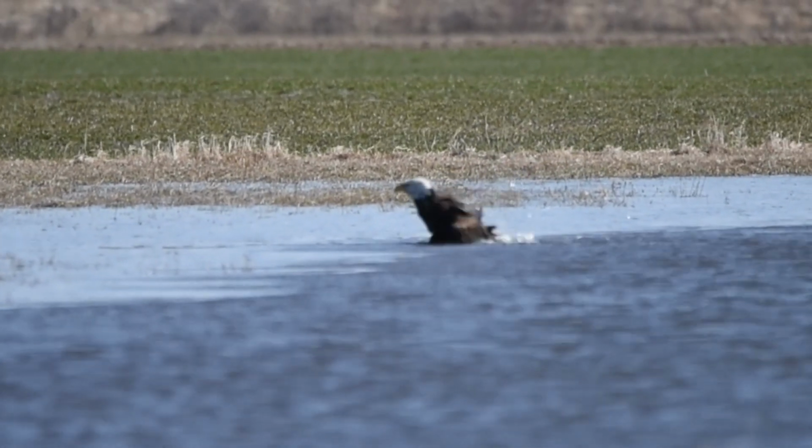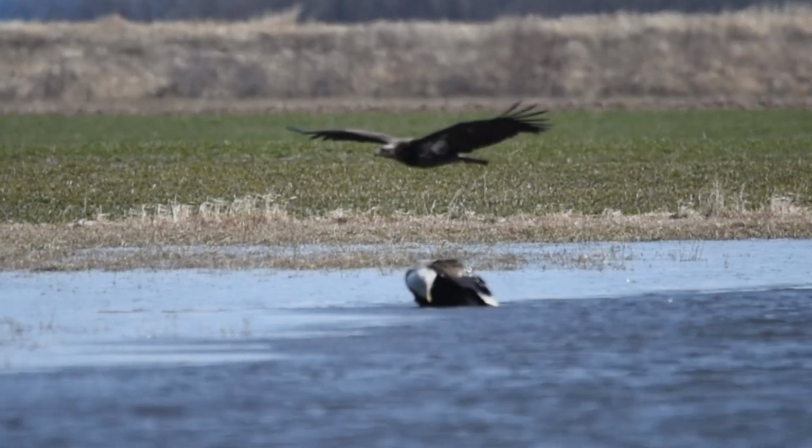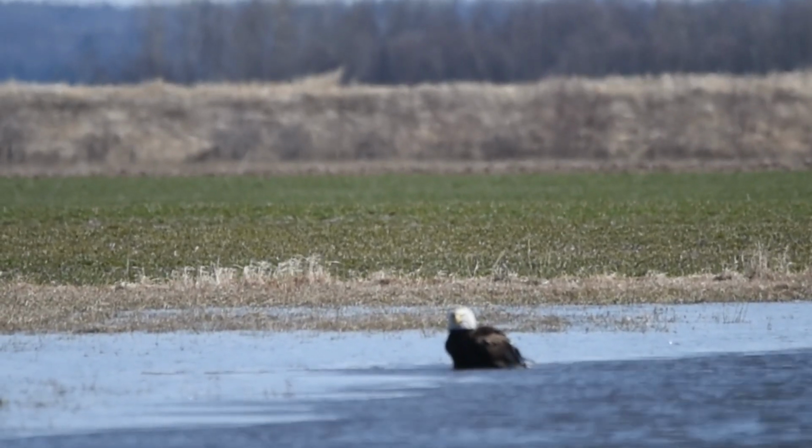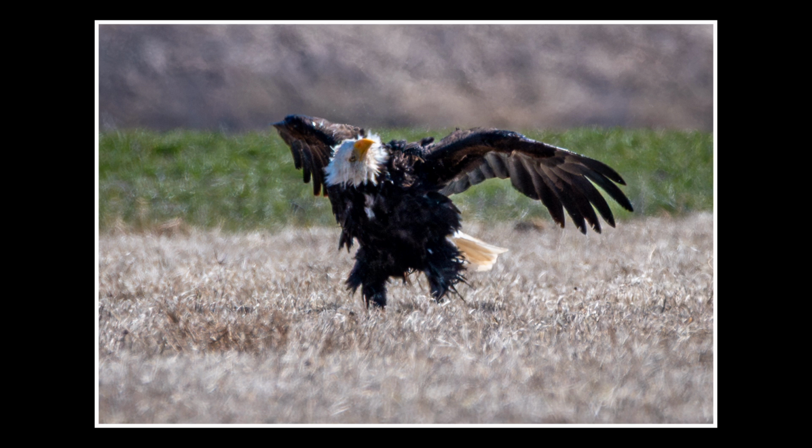I wasn't a fan of most of the images I took. I respected my distance and therefore they were heavy crops. There were also a lot of distracting lines from the fields as well as the other birds. I like this one, the eagle carrying something, but more the position of the other three crows. I also caught some pictures of the eagle drying off after it was bathing.